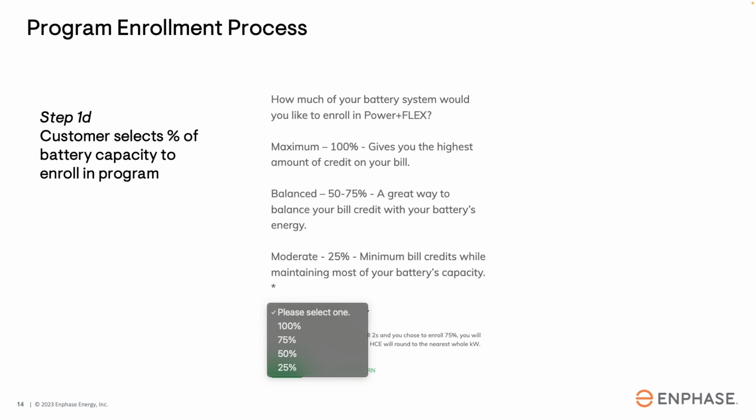So think about that really is 90%, but this is basically the customer would be saying, I'm giving Holy Cross all of my battery capacity that I safely can. And of course, that would maximize the customer's available performance incentive each year.